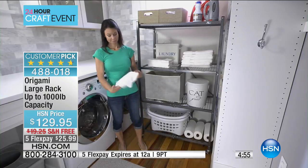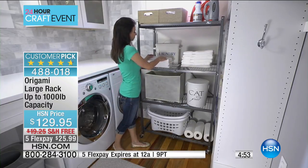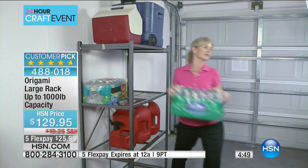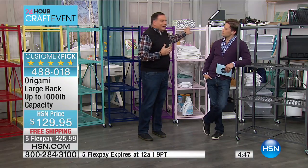By the way, I really encourage you to use this to carry the laundry baskets instead of doing it yourself. But we actually had a caller the other day, a gentleman who, when we were talking about this large rack right here, said, listen, I don't use it for storage. This is actually furniture in my home because it's that good looking. And you can find a color that's either going to go with what you've got or contrast, or whatever you're going for with it. We've got everything right here right now.